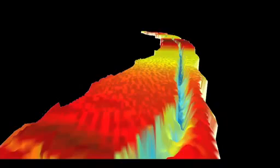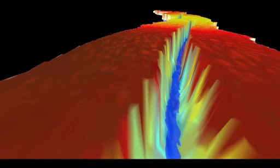At the moment, the crack is about 80 meters wide, but if the crack continues to propagate, it's about an iceberg that has an area of about 800 square kilometers that will eventually break off from the Pine Island Glacier.